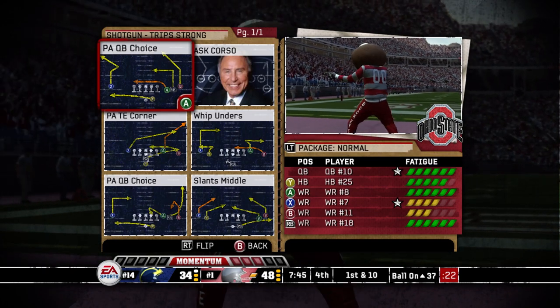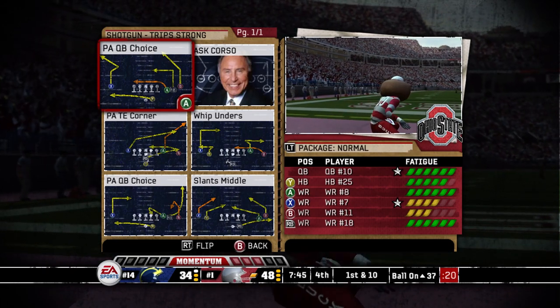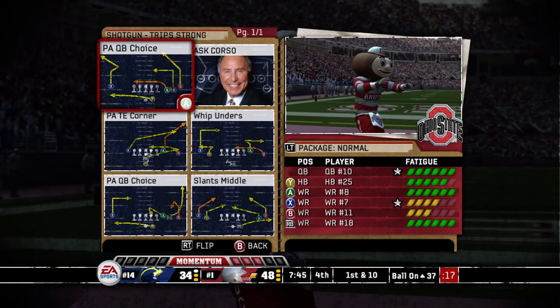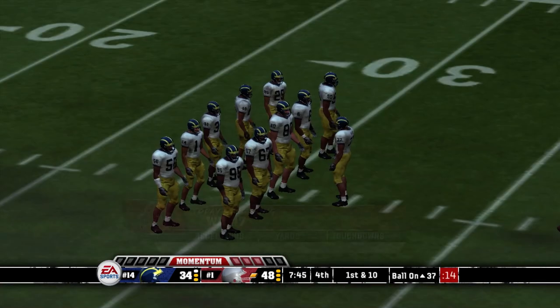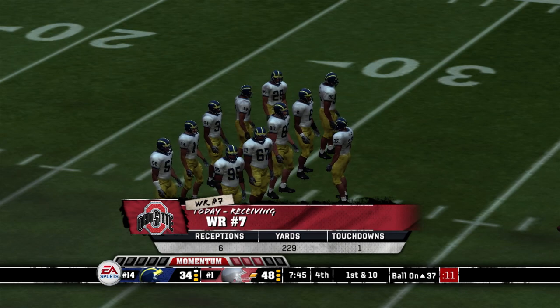This kid is one heck of a wideout. He's the guy you got to get the ball to as much as you can because he can do things that make you say, whoa. It's 1st down and 10 now after picking up some great yardage through the air.